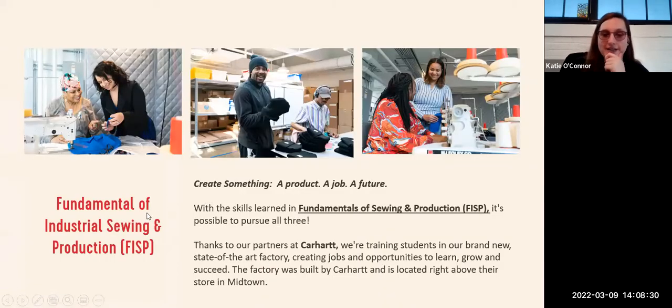This is our factory. So the program that we typically run here is called Fundamentals of Industrial Sewing and Production. This is run in about 8 states across the United States. We do license our curriculum so that we can get other places set up and training on the same thing, because there are a lot of jobs for industrial sewers. And that's typically what you see, like if you go on Indeed, what have you, people aren't looking for just sewers. They're looking for people who have heavy duty industrial experience.